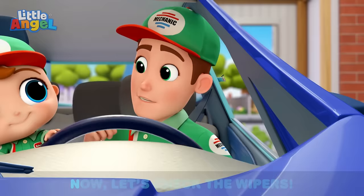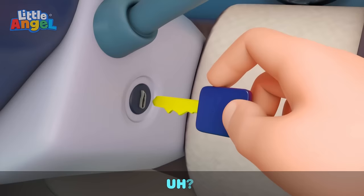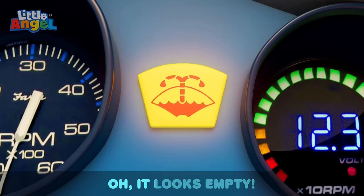Check the wipers. Huh? Oh, it looks empty. Let's fix it.